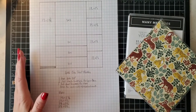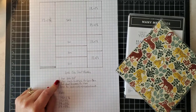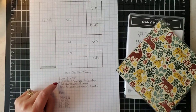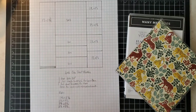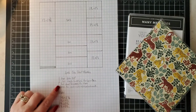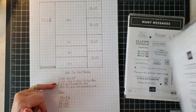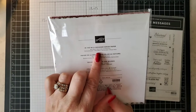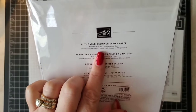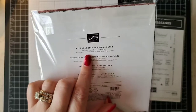For the cards that I'm going to share today, you'll need one 6x6 sheet of DSP, 2 full sheets of cardstock, and this is going to create 4 cards that coordinate, and then 1 full sheet of cardstock for your mats. So I go to the back of the designer series paper and I look at the colors, and this is where I get my colors from for my cardstock and my ink.